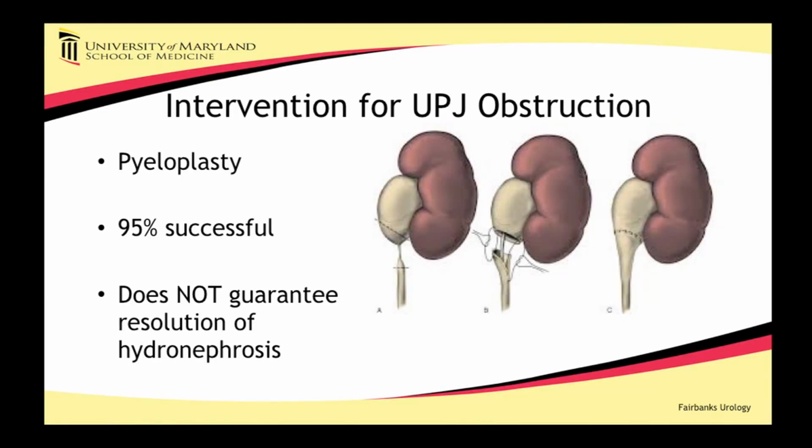However, the critical point for parents that I make over and over again before I make incision is that this does not necessarily solve the hydronephrosis, all right? Think of your kidney as a balloon. If you buy a package of balloons and you open the package up and pick the balloon up, the balloon is tiny and tight, right? And then you blow it up and it stretches out. When you deflate that balloon, does it go back to that same super tight appearance it had when it came out of the package? It does not. And the kidney is just like that.